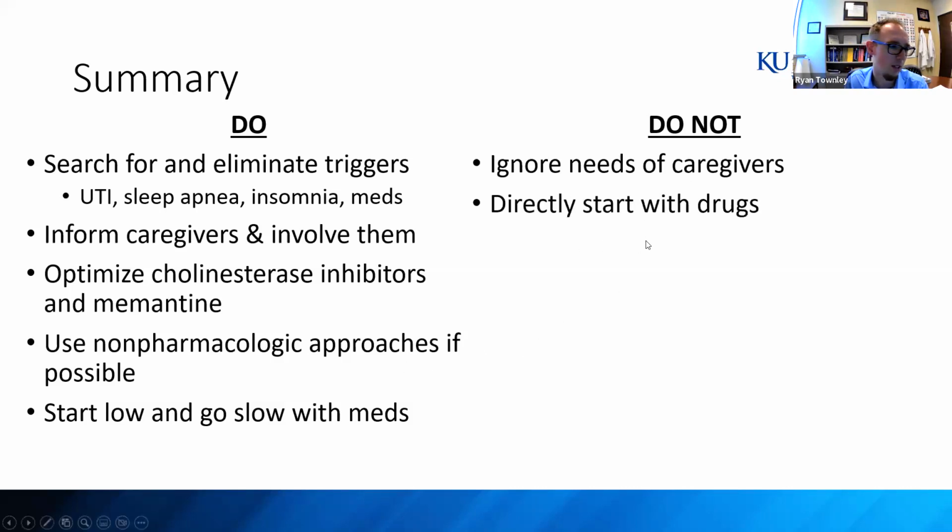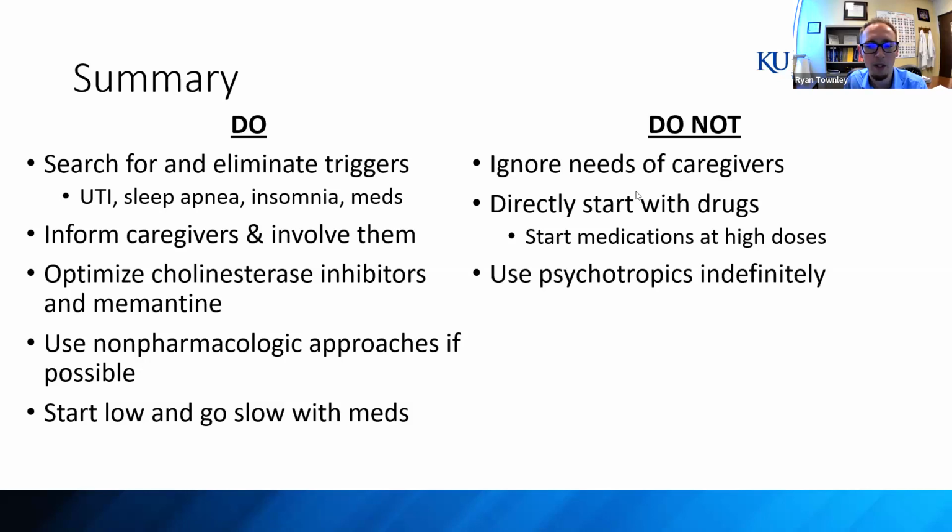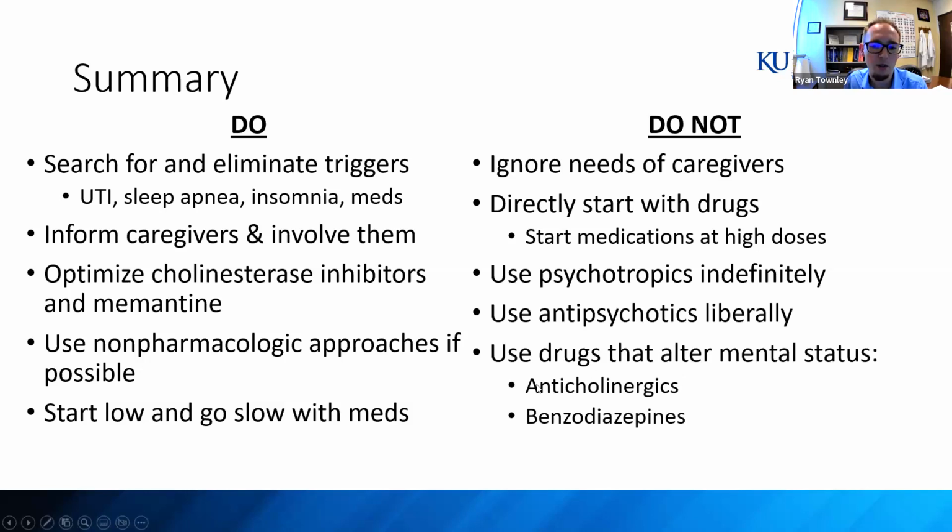So it's really the opposites here in the do not column, but I think it is important to remember that we're dealing with patients that have increased sensitivity to medication side effects. So starting at low doses is important. And I would highlight too, really just trying to de-prescribe any of those medicines that might be altering mental status, especially anticholinergics. So I will stop there.